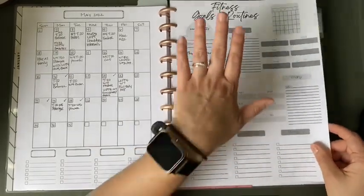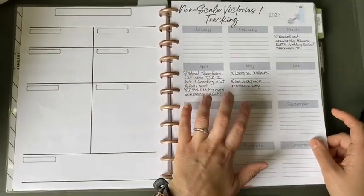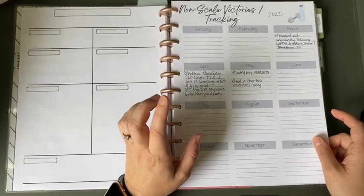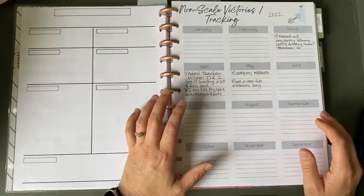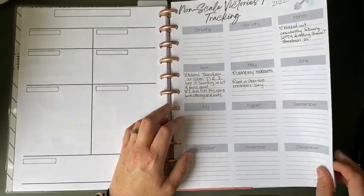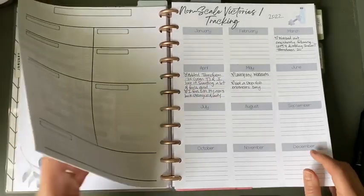Let's see, this I'm going to start in June. Oh, non-scale victory tracking. I have really liked this. Just writing down some good things that are happening that have nothing to do with the scale has been really helpful in my mindset, staying positive, all of that. So I've really liked this. I really liked this section, actually.